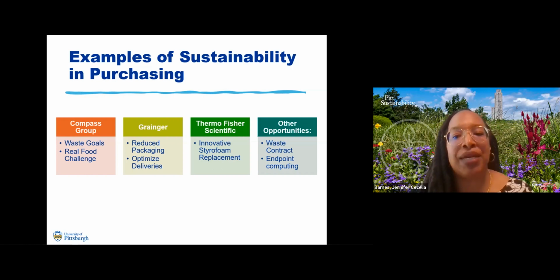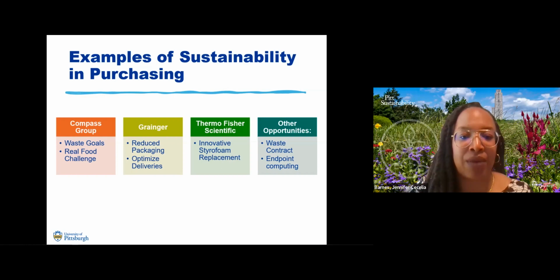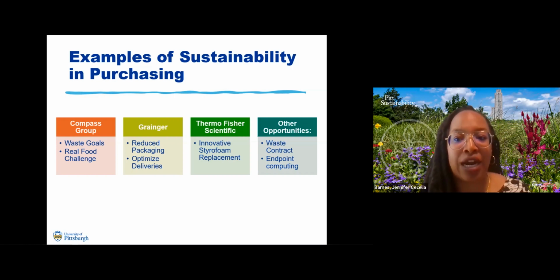One of the most exciting things that Fisher's agreed to was to phase out styrofoam. They have created an innovative styrofoam replacement, which is a really interesting corrugated paper box system that can also keep items just as cold as styrofoam. So we should see those come on campus, replacing styrofoam this fall as they go through their own supply chain process to switch out the old boxes for the new boxes.